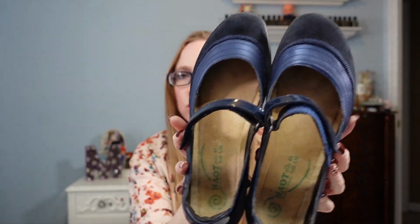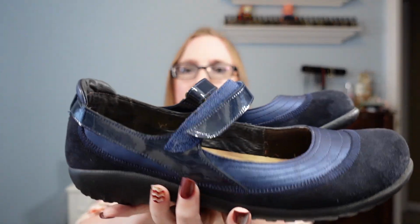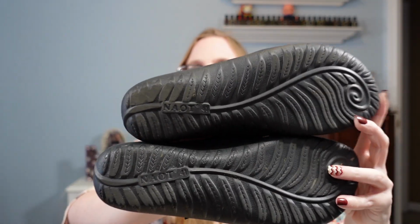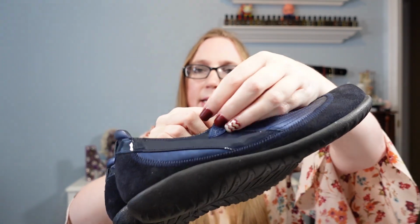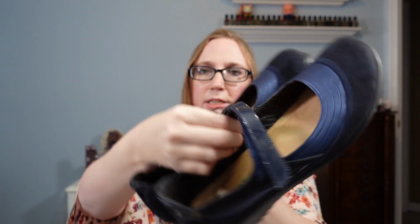I found a pair of Naot shoes. These are a size 10, I want to say, and they are a wide width. They're just these really pretty blue Mary Jane style comfort shoes, and they have a Velcro adjustable strap across the tops.